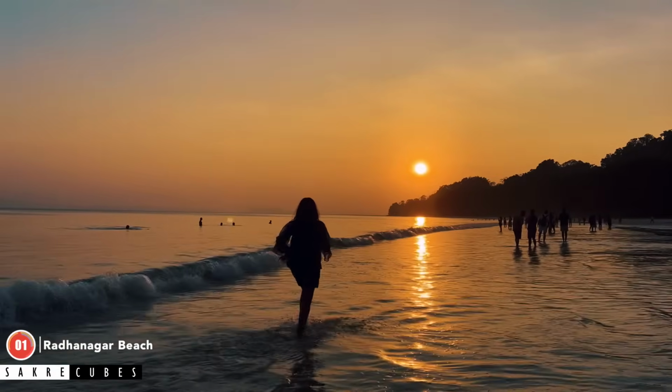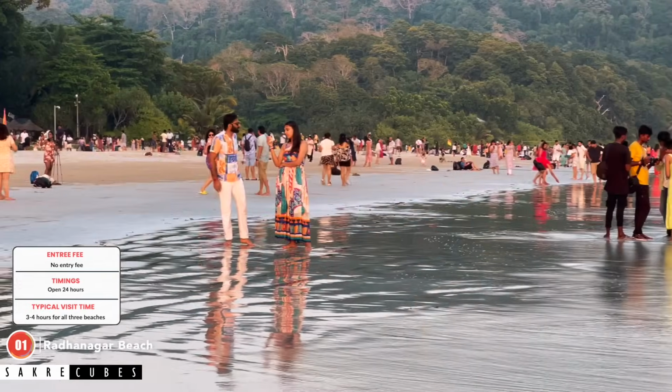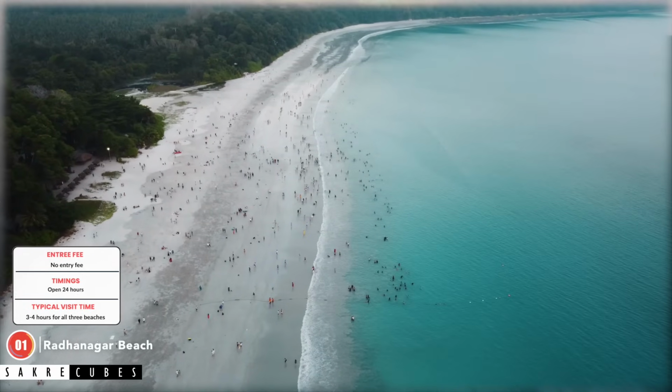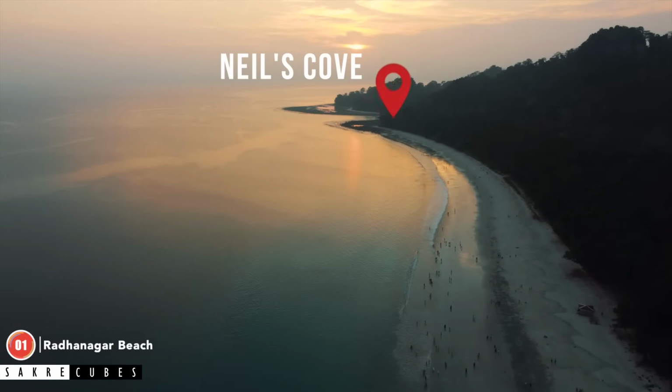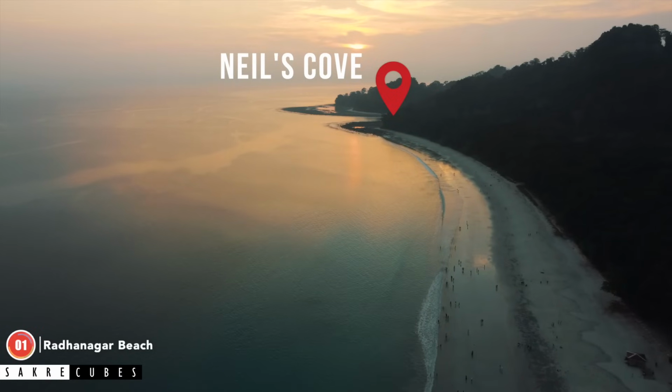Radhanagar is famous for its breathtaking sunsets, that's why almost all the tourists on the island flock to Radhanagar Beach by evening, hence you can expect it to get crowded during the sunset. If you prefer a quieter place, walk around 1.2 km to the right until you reach Neil's Cove. Here, you'll find less crowds and equally stunning views.